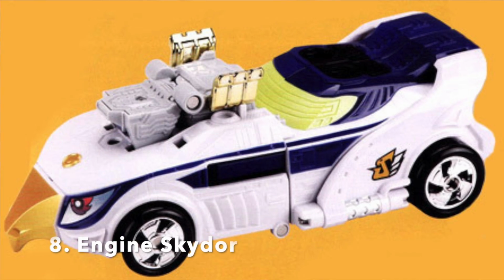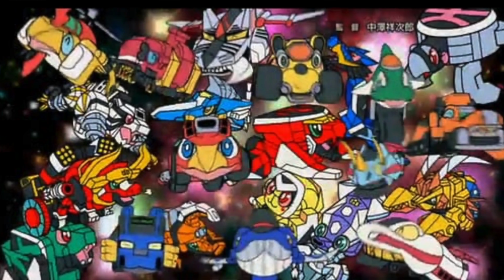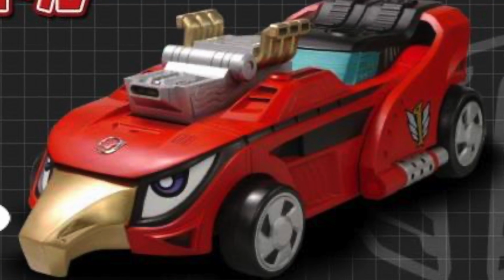Number 8, Engine Skydor. Believe it or not, this is actually a plot twist. It's a toy exclusive mecha, which technically is a never before seen Power Ranger Zord, so loophole. Created as a new character to hang along the other talking cars from Engine Sentai Go-onger, Engine Skydor is a redeco of Engine Speedor, Gohan Red's main mecha. His emblem is actually an S instead of a number like the rest of the Go-onger mecha.